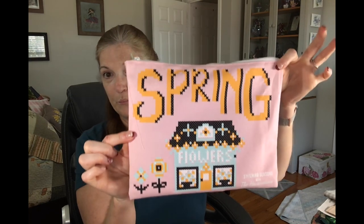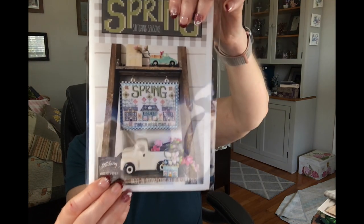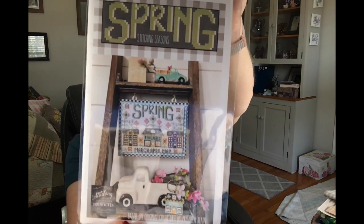And I'm sure you've seen it on other YouTube channels, but it is the spring kit, Seasons with Stitching with the Housewives. It came with the whole kit and the finishing cloth, all that stuff. And then here is the pattern. Sorry, I usually take them out of the wrappers so that they don't glare.